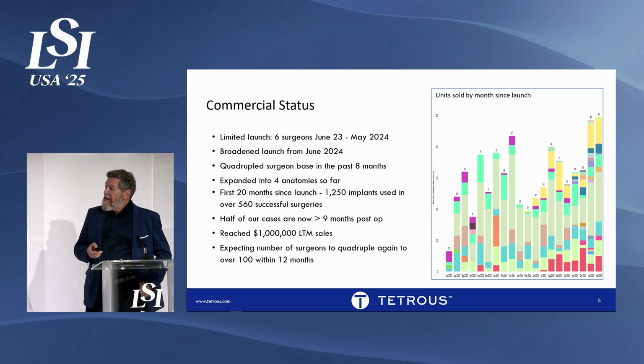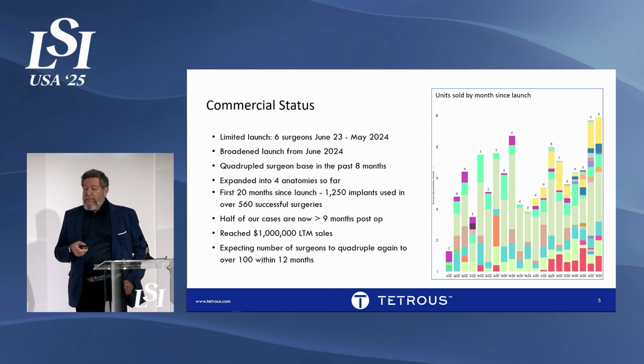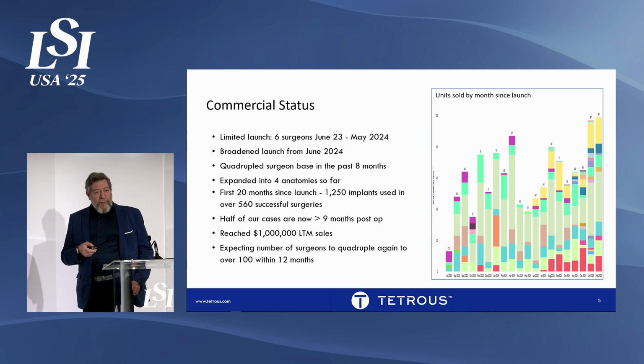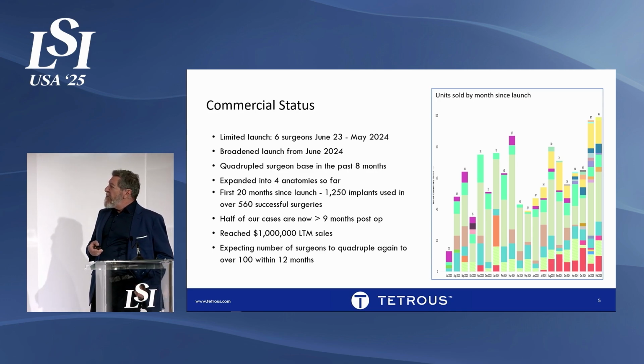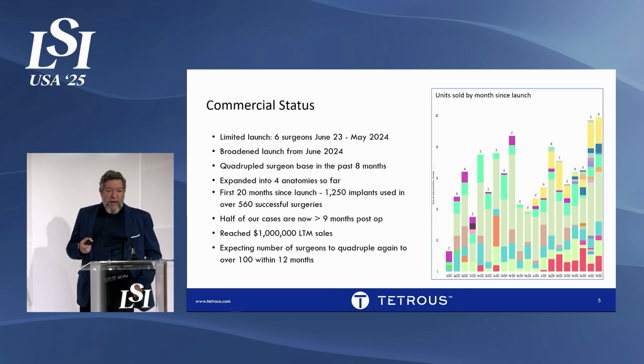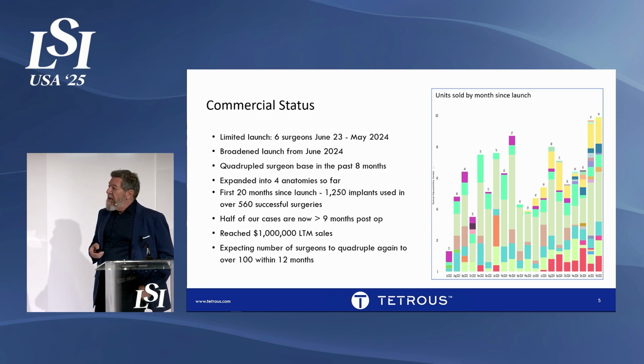at the interface. We launched this product in June of 23. The first year we did a limited launch with 6 surgeons. We broadened that in June of 24. Over the last 8 months, we've quadrupled the surgeons using the product. We're in 4 additional anatomies. We're sort of reaching the point now where we're doing 100 implants a month and growing beyond that.